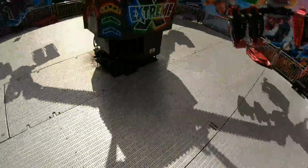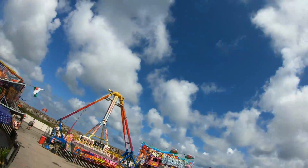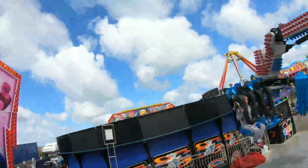We've gone quite high here actually. Whee. Oh, it's got some power this one. Everyone else seems to have gone down except me. There we go. Ooh. Oh, it's quite nippy this.